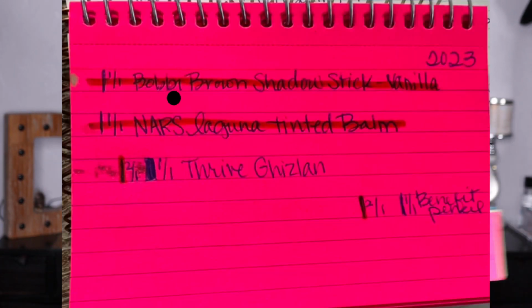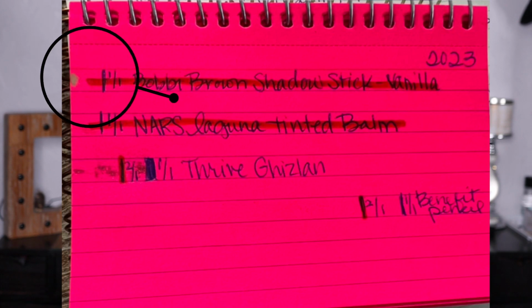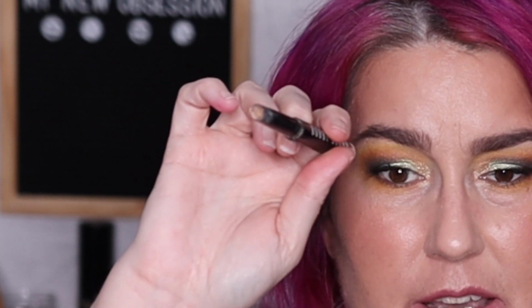I do have pictures of it from here. This crayon was this guy here, and there just wasn't a whole lot of product left of it last week. And so I did end up digging the product out of here in order to get the most usage out of it. I love shadow sticks as eye primer, so that is what I use this for.